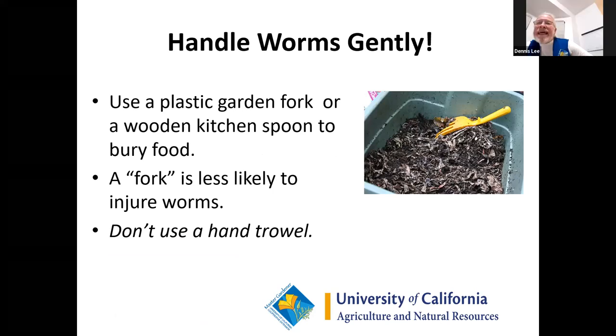Now, we need to handle our worms gently. Use a plastic garden fork or a wooden kitchen spoon to bury the food. A fork is less likely to injure worms. And the last thing we want is a lawsuit from injured worms. Don't use a hand trowel. Trowels are for soil, not for feeding worms.